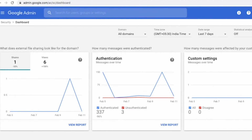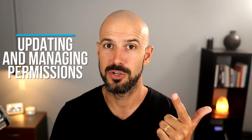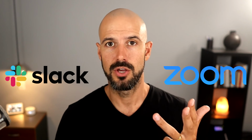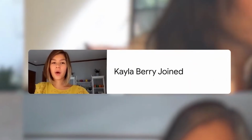And so we have a whole range of initiatives that we can help you with your Google business, whether that's increasing your security and your policies, updating and managing your permissions, helping your team members with some professional training and making sure they know how to use the applications properly, or helping them migrate to a new system. Maybe you're using Slack or Zoom right now and you want to make the move to Google Chat or Google Meet. Well, we've got ways that we can help your business.